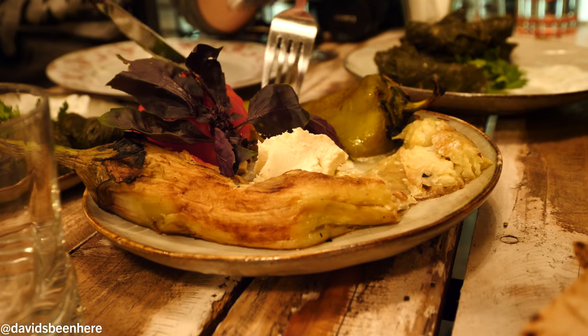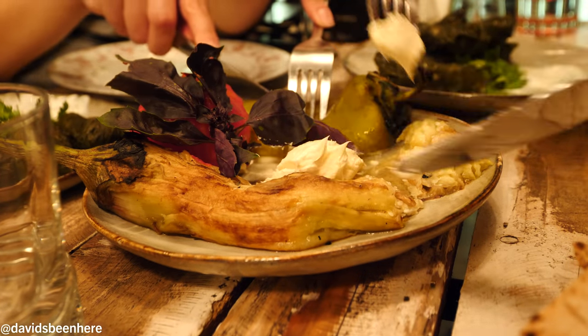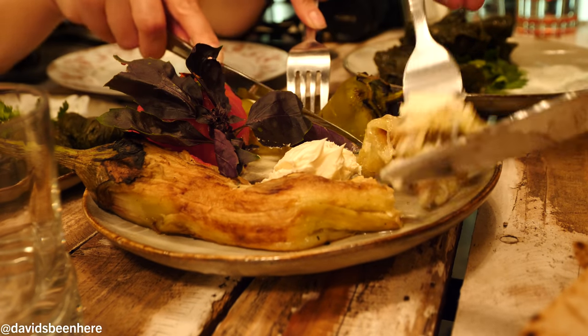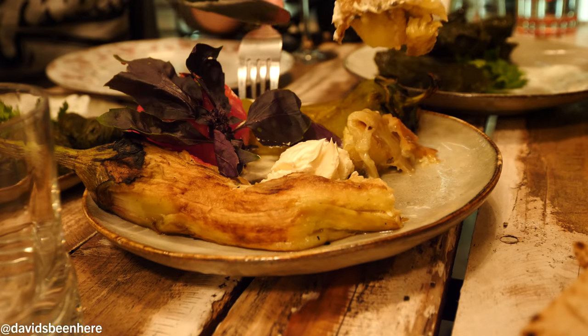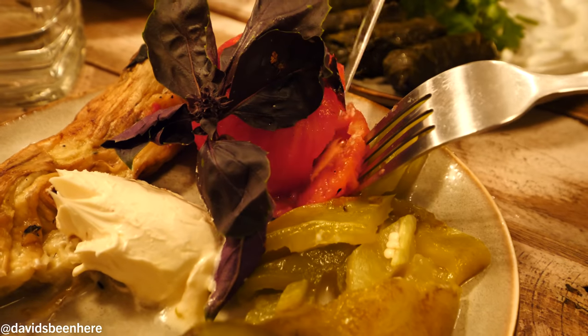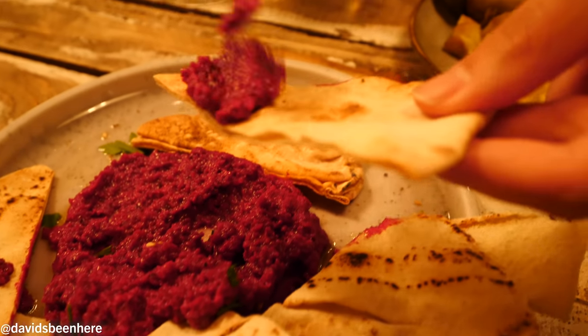So eggplant, tomato, and then a pepper. Yeah. And then this is what? More sour cream? Armenian sour cream. Rejan, it's called. Rejan. So I got the eggplant and the sour cream. I love the rejan. Wow. Nice cream, a little dense. It's not like too buttery. Oh, that eggplant. Now the beetroot's really nice.